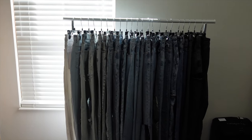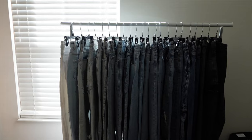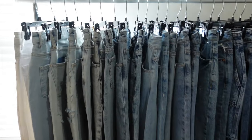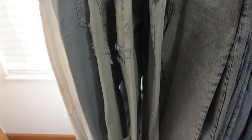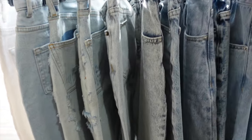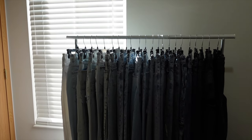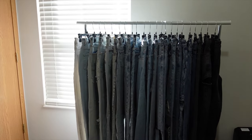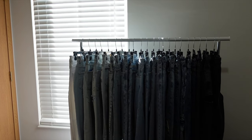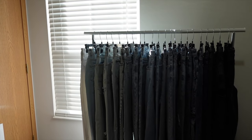So here's all of my jeans hung up. I think this is going to be so helpful when I'm getting dressed and just looking for what I'm going to wear because I can see the entire jean super easily. This is definitely set up in my office, by the way. So my husband pointed out that this is now the third room in the house that is taking up my clothes. Just means I need a bigger closet when we move.